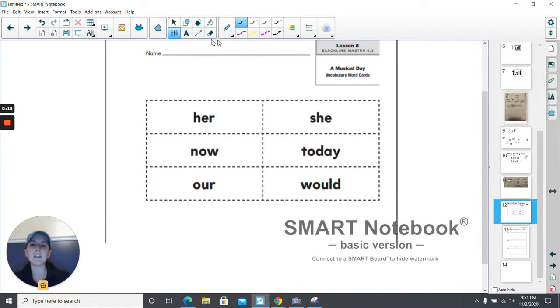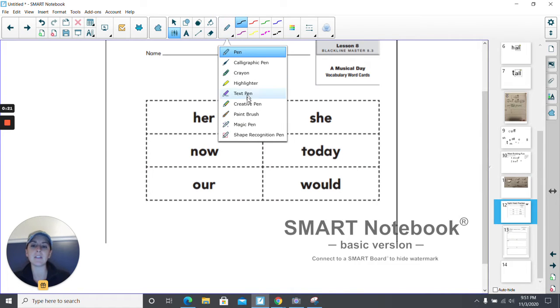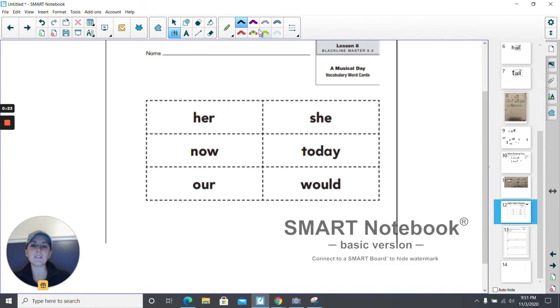And let me go ahead and get a fun pen to use. Let's do Creative Pen. And I'm going to put a rainbow dot next to each word as we say it. We're going to go through and read each word twice. Okay, here we go. Ready? Her. I'll say it, and then you say it.